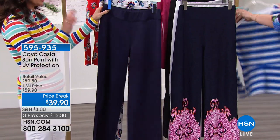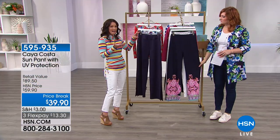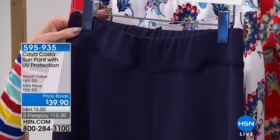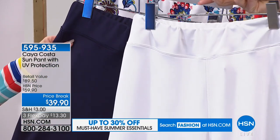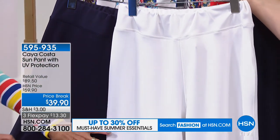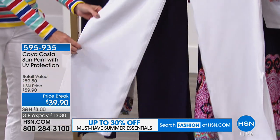I love the way that they're built too, because when you look at this, it's a very simple pant, but it has a little bit of an attitude to it. So you have a nice wide, covered waistband at the top, which is going to keep you in. It's going to feel nice and snug. Yeah. And then from there, it'll flare out on your leg down towards the bottom. So this has a nice length to it.